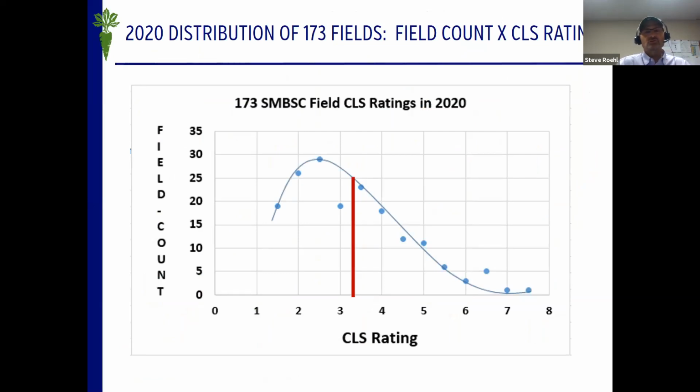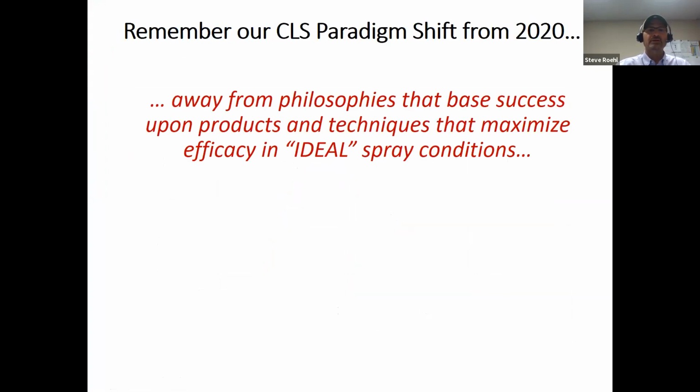I thought you might find it of interest to look at the standard distribution curve of those 173 fields in 2020, as it relates to the Cercospora Leafspot rating. If I carry out the bell-shaped curve, I think you'll note there's a pretty favorable skew to the normal distribution curve, showing that the vast majority of you were able to keep this disease in check, somewhere at a 3 or below. And very few of you actually got above what we call that new economic threshold of a category 4 or a category 5. So again, good job in control of Cercospora Leafspot in 2020.